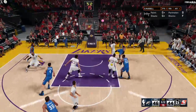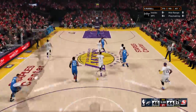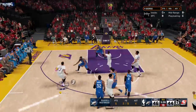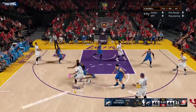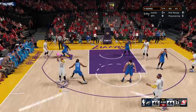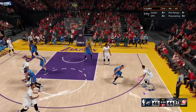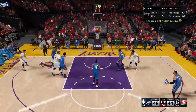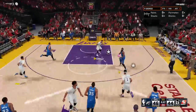Green with the ball. George picks him up. Westbrook missing again. And it's just one of those days, guys. He has just struggled to shoot the basketball. It's George on the wing, guarded by Harden. And George kicks to Cousins. Cousins with a screen for Curry. And he misses the go-ahead basket. Hey, they got the shot they wanted off of that pick, but it just doesn't fall.